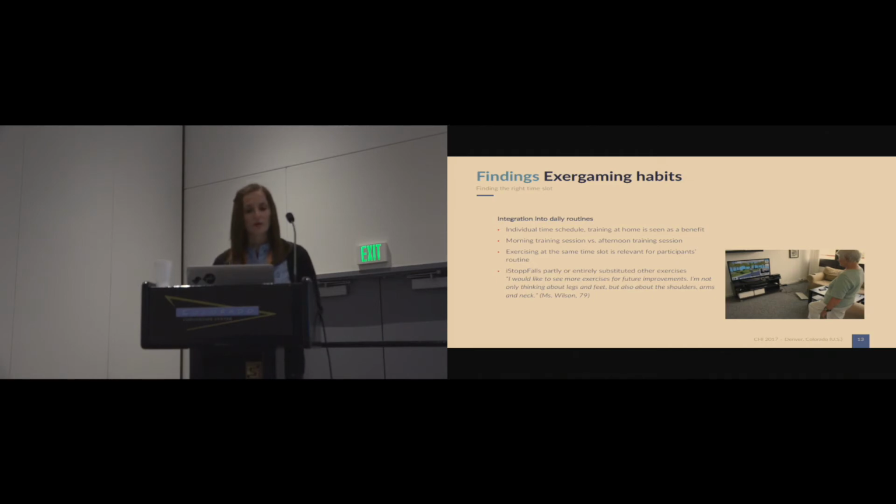What we also found out is that the ASOFOS partly or entirely substituted other exercises, and additionally to that, it involves an understanding that such a system should be a more holistic exercising approach, which is well described by the statement of one of the participants: I would like to see more exercises for future improvement. I'm not only thinking about legs and feet, but also about the shoulder, arms, and neck.